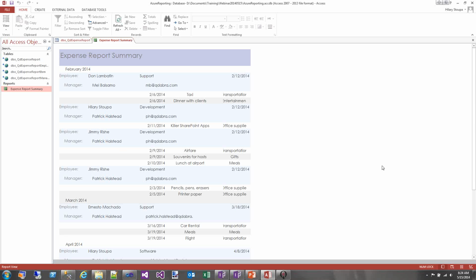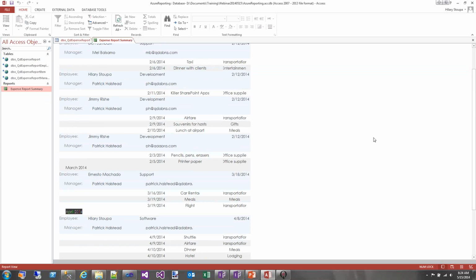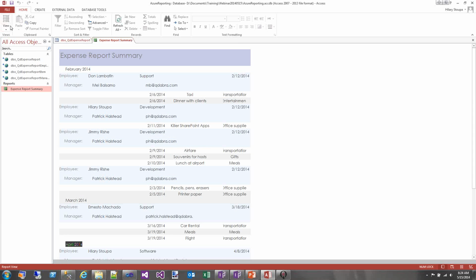So here's my summary, and it's just showing all of these different items that were filled out for each employee and each manager. I should have done a little something different for the dates. And let's look at it in design view, just in case you haven't used Access reporting.